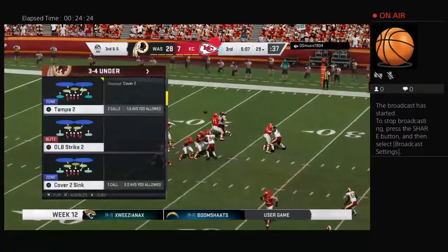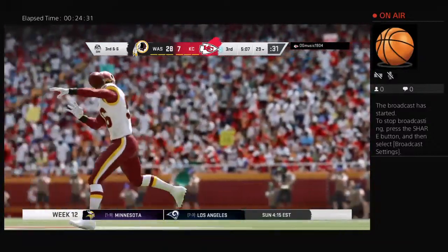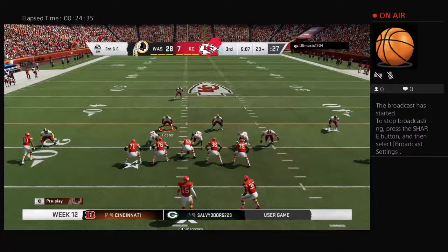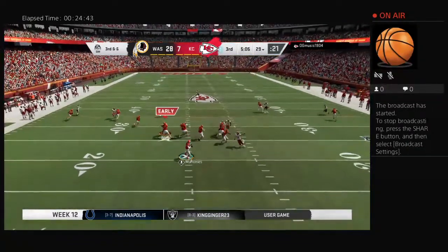Trying to get their tight end involved finally. That's the first time that they've looked his way. He's kind of been a forgotten man in this offensive scheme. Yeah, didn't look his way at all in the first half, and I'll bet you the offensive coordinator made a note at the half and said, let's get him involved because he could be a big-time playmaker for us. This offense in desperate need of a conversion as they come up on third down.